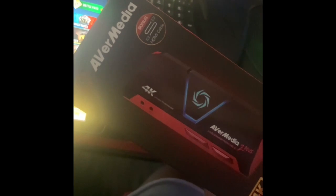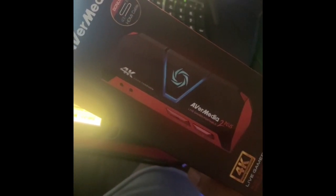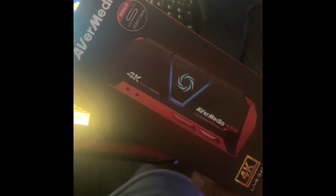So the next thing you need is a capture card. This is my capture card. It's the 4K AverMedia. This one is a little pricey, I guess you could say, on the pricey side. There are cheaper video capture cards. This one is not too expensive, but this one actually really gets the job done. It does really well with COD Mobile when I do it.